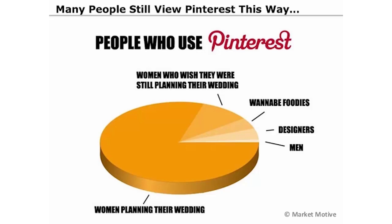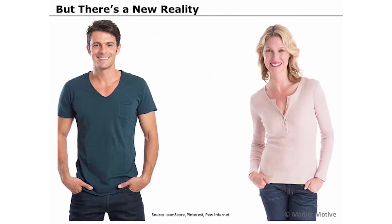There's a little bit of designers and foodies mixed in, and maybe some men, hiding in the very, very corners and edges of the Pinterest universe. But for the most part, Pinterest was originally all fashion, makeup, beauty, food, and home design. Now, we've seen a lot of changes in the demographics over the last couple of years. In fact, there really is sort of a new reality, and we're seeing a continued creep towards this new reality.